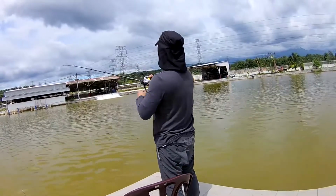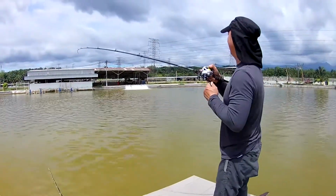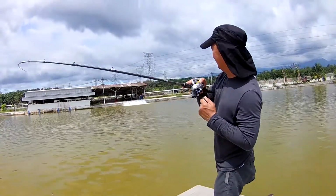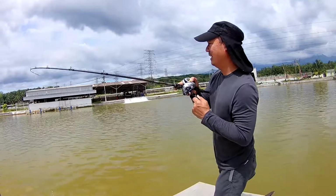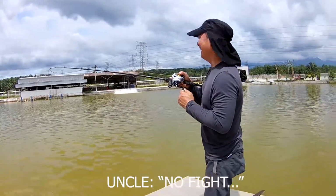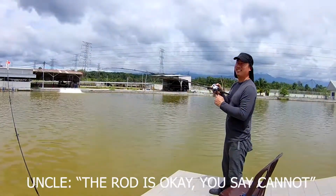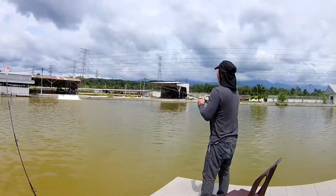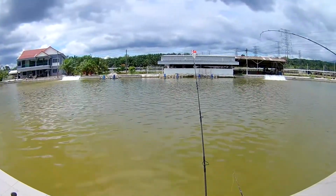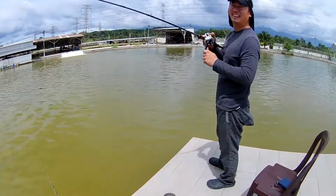Come on, Adi, man. Eh, sini lah, ada pump deh. Pump, stuck at the pump deh. Pump, pump, pump, gaming control. Yes. No fight. See the rod? It's okay, man. Hmm, deh. Play water lah. Tired dia.